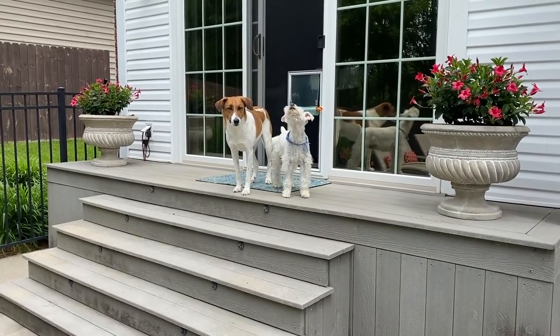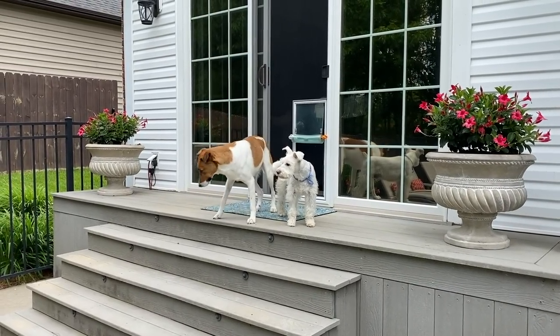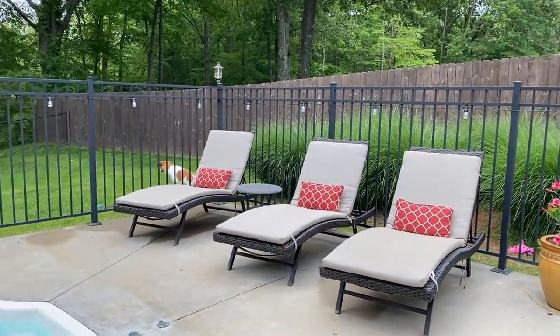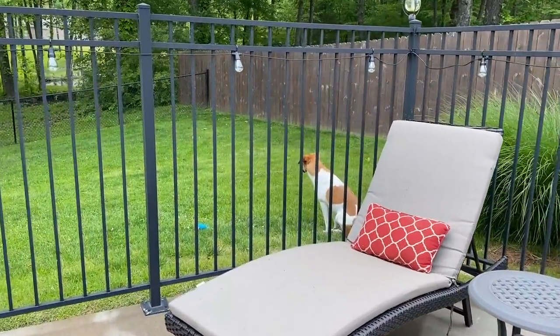And honestly, it was money well spent because it gives me peace of mind knowing when they're outside, they're not gonna get away. Nothing's going to get them. They can just come and go. I always have an eye on them. I always know where they are, but they can come and go at their leisure and they have all this yard to run and play in. What are you two up to? He's getting in his spot where he can watch everything.